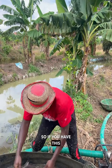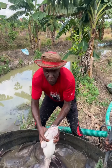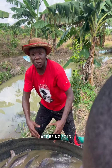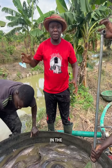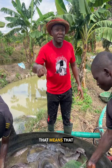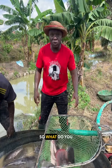So if you have this one fish like this now, where is the fish? This one. If you have this one fish, that's 2,800. This one weighing 6 kg live weight. Fish are being sold with a measuring scale at a particular rate in the market. So if it's going for 2,800 at doorstep delivery, that means that 6 kg is around 16,800 naira. So what do you think?